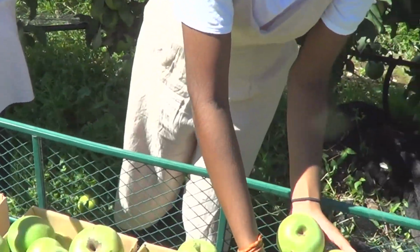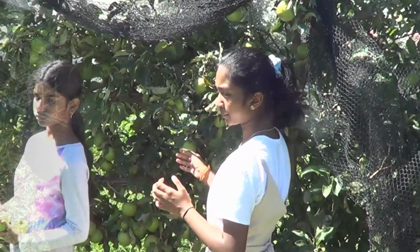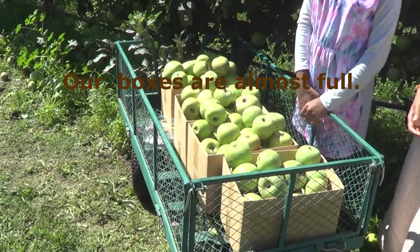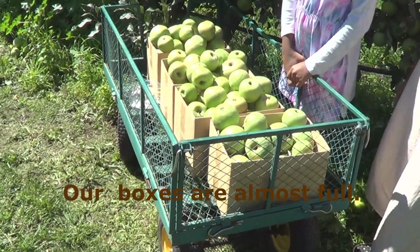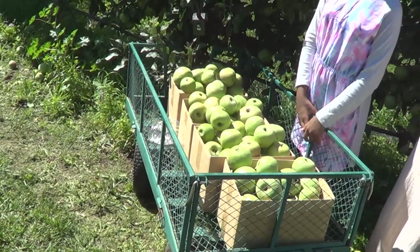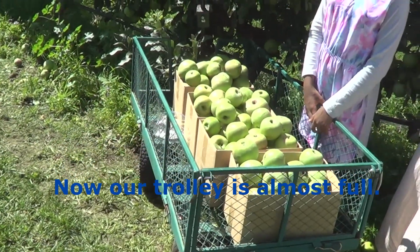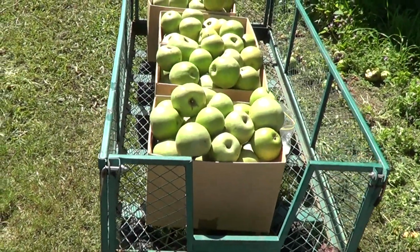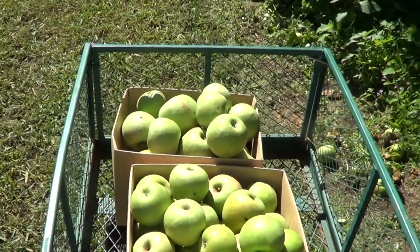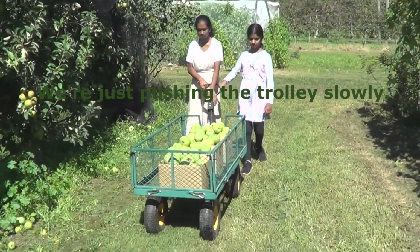Now we are filling our boxes with a lot of fresh green apples. It's really enjoyable and exciting. Our boxes are almost full. Now our trolley is almost full. We're just pushing the trolley.